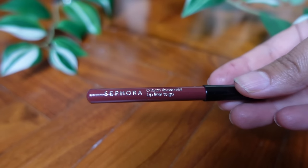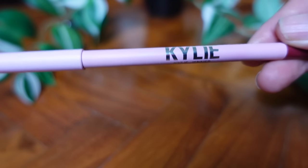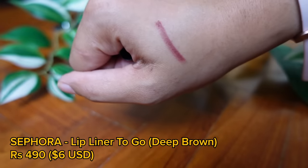Now let's go to my favorite part, the lips. So I have two lip liners. The Sephora brand lip liner itself, it's called Lip Liner to Go. And the second one is the Kylie Jenner lip liner. Let's start off with the Sephora one on the top lip, and I'll do Kylie on the bottom lip. So this Sephora lip liner is in the shade 18 Deep Brown. I bought the shade because I've heard that it's quite good for skin tone like mine.